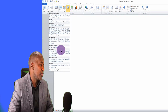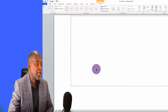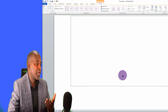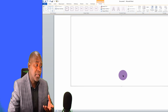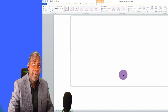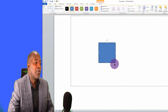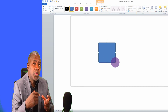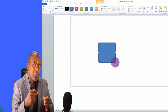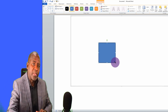You scroll all the way to the bottom where you've got New Canvas. You click on it and you can see a canvas appears here where I can draw a diagram in my document. And let's say I want to draw a very simple diagram of a bar, a meter rule. That bar looks like a rectangle with a very large length compared to the width.